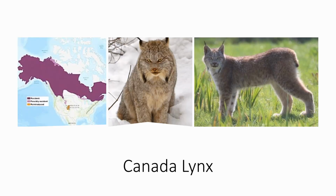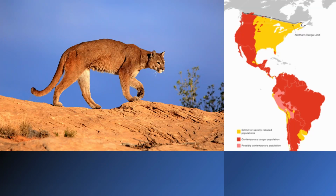The cougar is one of the bigger cat species and is also known as the puma or mountain lion. It's found all over the Americas, though in recent years, the cougar population in the eastern half of the United States has either gone extinct or been so severely reduced that they are not seen by people anymore, though there is a population in the Everglades of Florida.